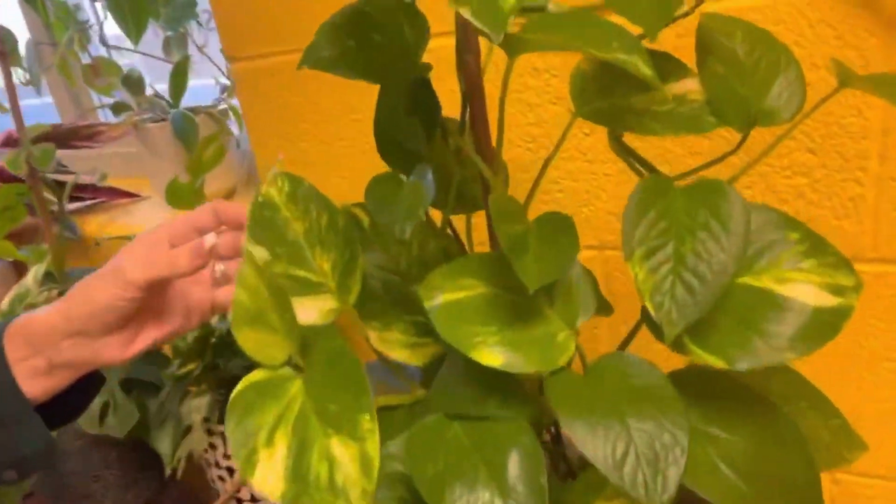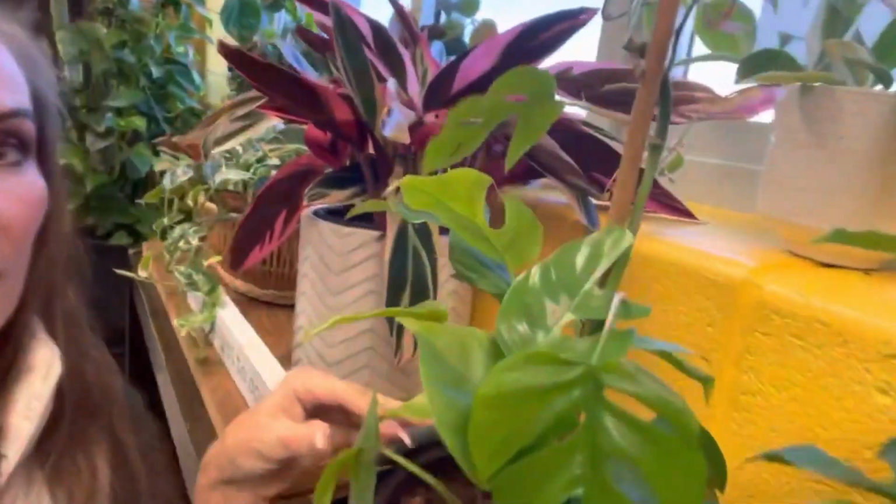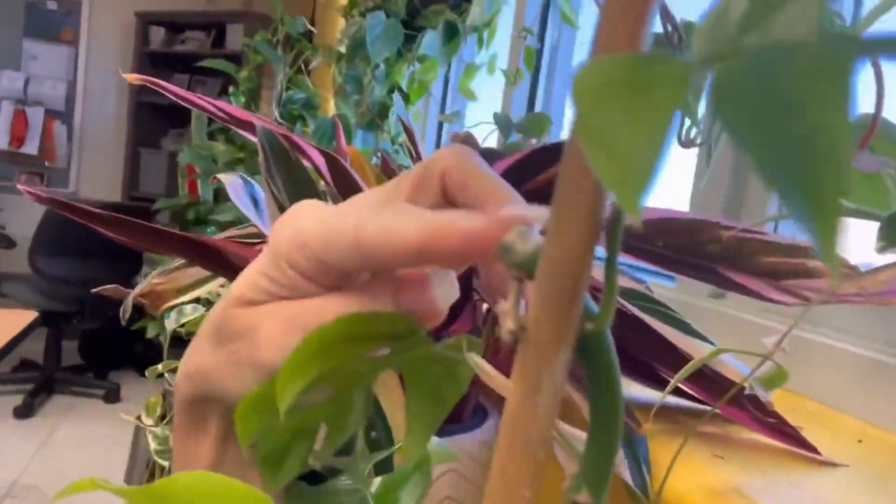Okay, so over here we have this gorgeous cutting that I grew into this beautiful plant. This is a golden pothos. We love you. Oh, look at that. And I have already propagated all of them really, but mainly the Rhaphidophora and the pothos and the philodendrons are all propagated. So this guy right here, you can see where I chopped him. See that?